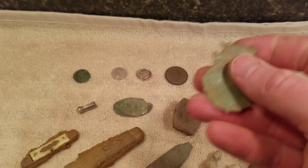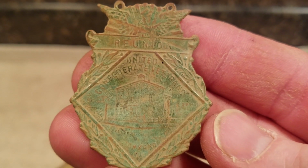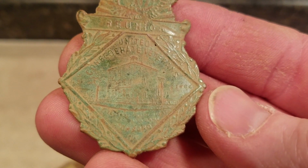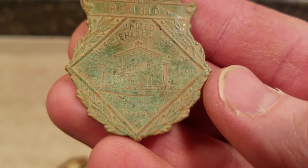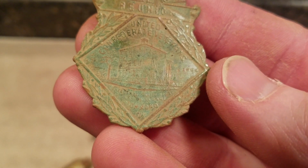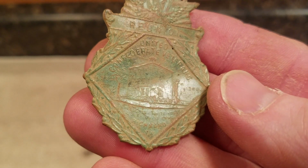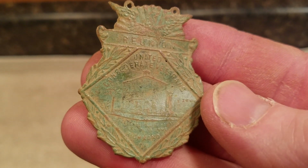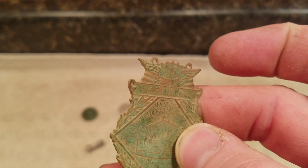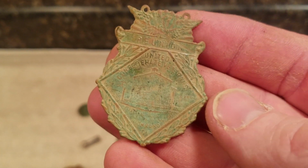Find of the week, though, is this little memento or souvenir from the reunion of United Confederate Veterans, which was held June 20th, 1896 at the Confederate White House and Jefferson Davis home in Richmond, Virginia. All of that is written on the front of this little souvenir. It's like a badge. At the top, the piece at the very top is kind of an arch shape, and it says souvenir on it, and then this hangs from it.